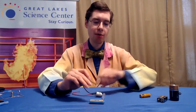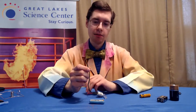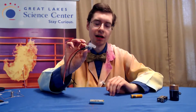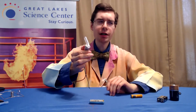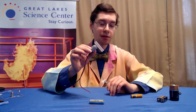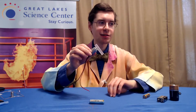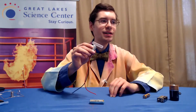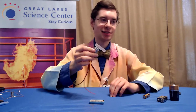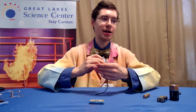What do you think would happen if I tried the other way? What if I put the black wire on the nub on the positive side and the red wire on the other side? What would happen to the motor? Would the motor work, or would it do something else? Would it break the motor if I tried to reverse the current? Yeah, I can assure you it won't explode or something dangerous like that. It'll spin the other way. I don't think it'll work.